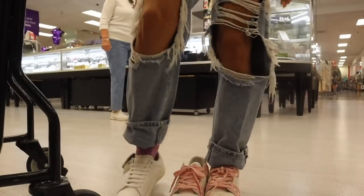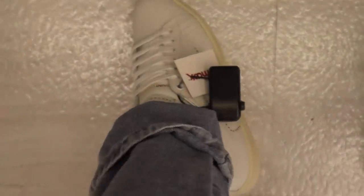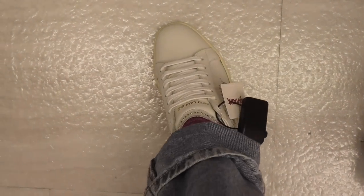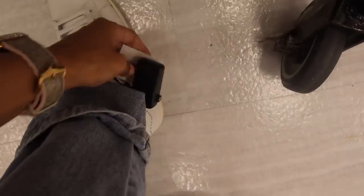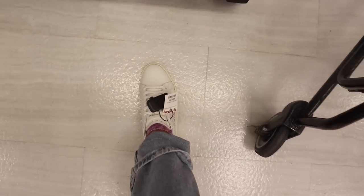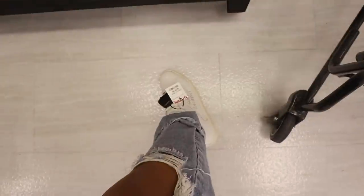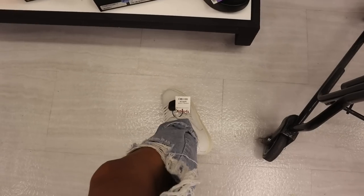So I will say, this pair actually runs a little bit bigger, so you probably want to size down a half a size, so I can definitely wear a size 7. But these are so cute, I can't get over them. Let me know if you guys would wear these, and here is the logo, so people will know that you're wearing these really, really cute shoes. But I feel like for $500, they're so comfy, so trendy as well.